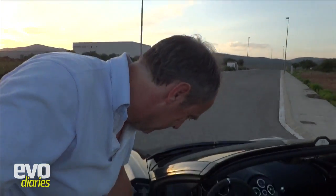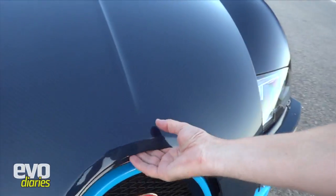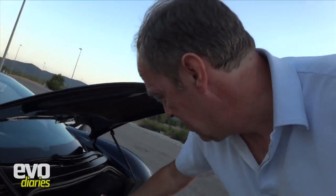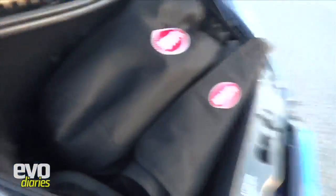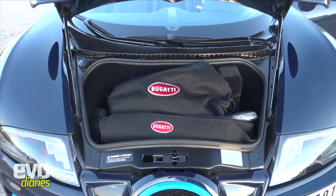Have a look at the boot though. This is why you don't see these cars touring very often. Open the front. And yeah, that's all you get. That little bit holds a little roof spoiler, which I'll show you in a minute, and that bit is your emergency top. But there is nothing, as you can see, no storage whatsoever.